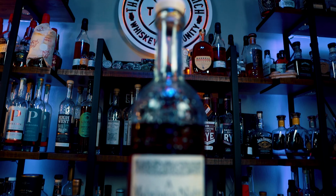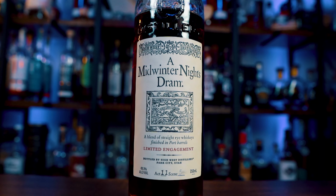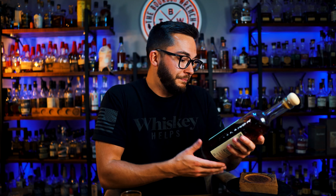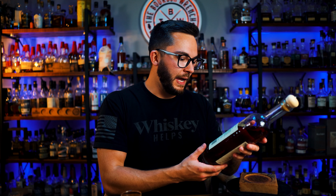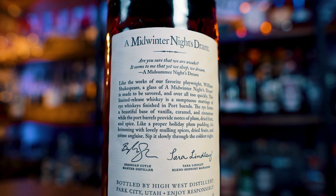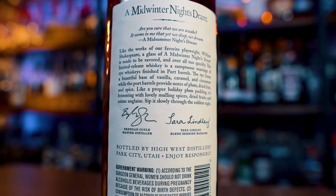So sticking with the tradition of the Midwinter Night's Dram, this is a rye whiskey that is finished in ruby port. Well, I say ruby port. They used to say ruby port. Now it just says port. Don't know exactly how much that's going to change things if they, tawny, ruby, whatever. They just say port barrels on there now. But that's kind of what it's been saying for the past couple of years.